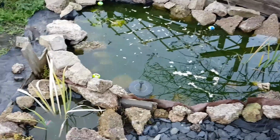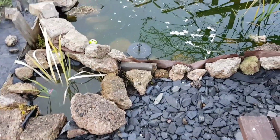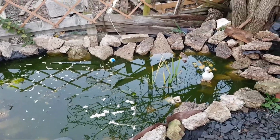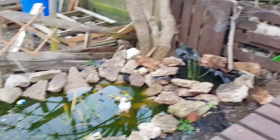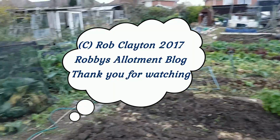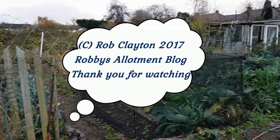And then the gorgeous pond, which is looking very green at the moment. And to put the tennis balls in. Tennis balls stop it freezing over. So that's my vlog today. It's huge.